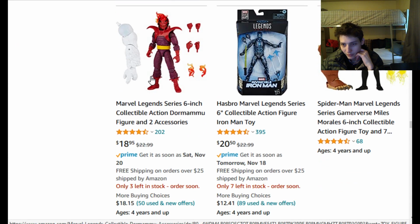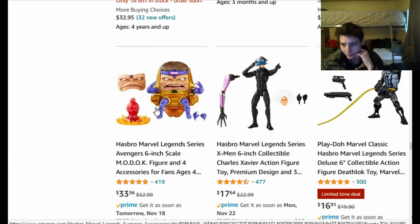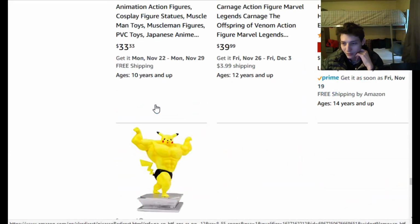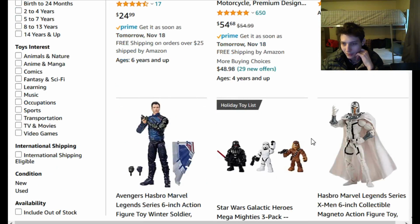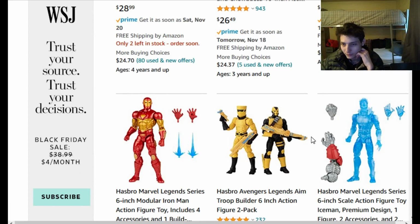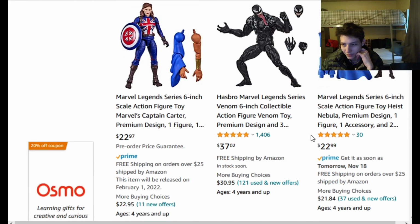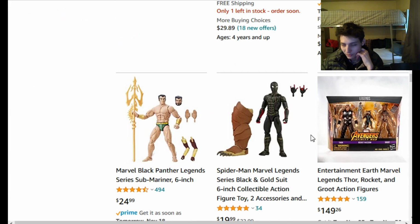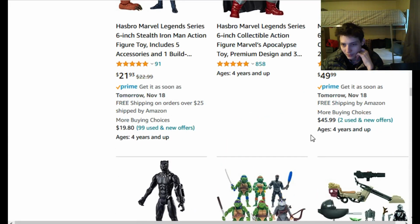Here we go. We have Dormammu for $18.95 plus sales tax. That's a pass. So we're really trying to find Marvel Legends figures here for under $10. Hopefully we can encounter at least one stellar deal. The best deal we encountered thus far was for that Doctor Doom figure with the silver armor and the white cloak.